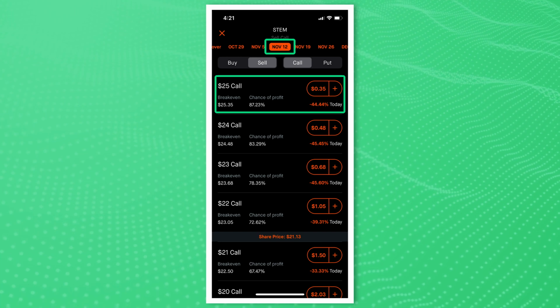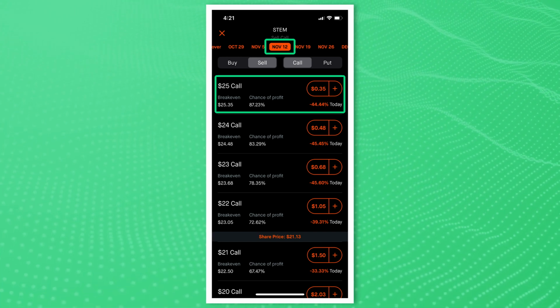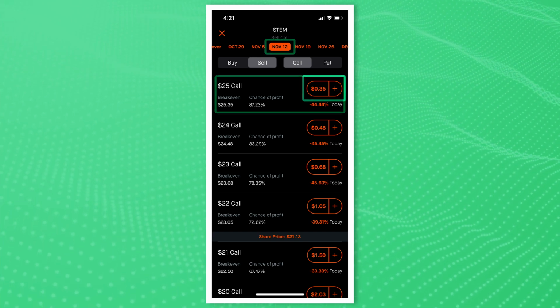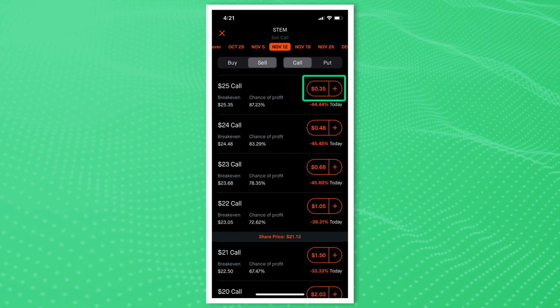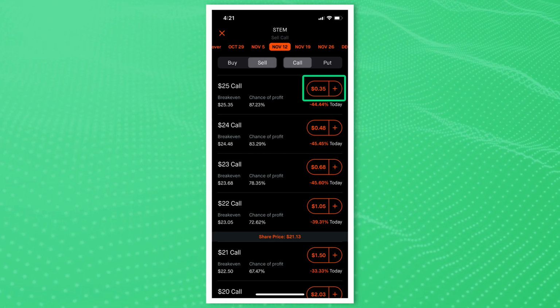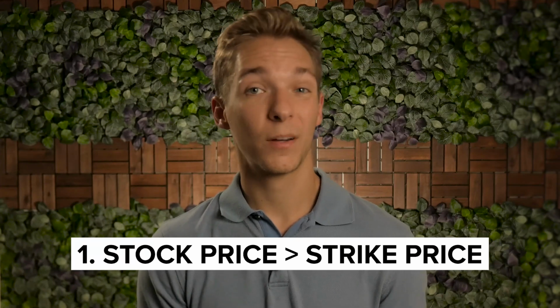This means that if the price ever goes above $25, the person who buys the call option can then purchase my shares from me at $25 each, but only until November 12th. The premium I get is 35 cents per share for this option, which is equal to $35, as each contract represents 100 shares. This means that there's only two outcomes when selling a covered call. First is that the price increases above the strike price, and the other party decides to buy your shares.